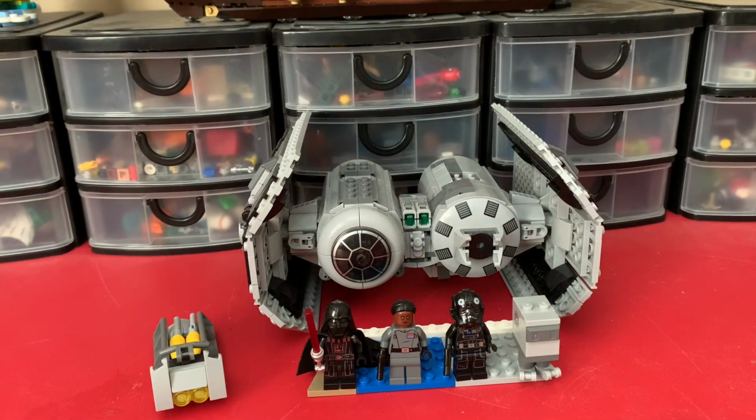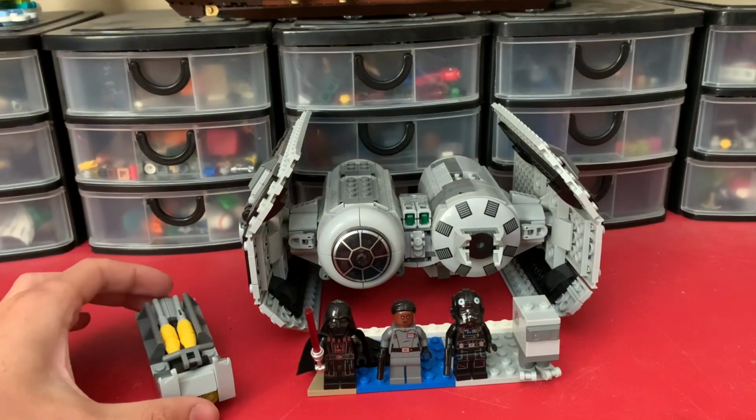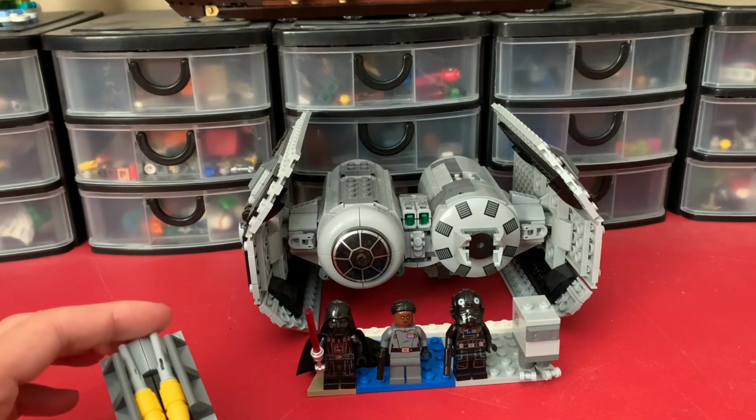Alright, so now we are on the second newest TIE Fighter here, which is the TIE Bomber. This set came out on January 1st of 2023. It doesn't have a retire date yet, but I'm going to guess it's either December of 2024 or December of 2025. I'm going to think it's January 2025, I want to say, because they did actually get announced saying the retiring for it has been delayed.